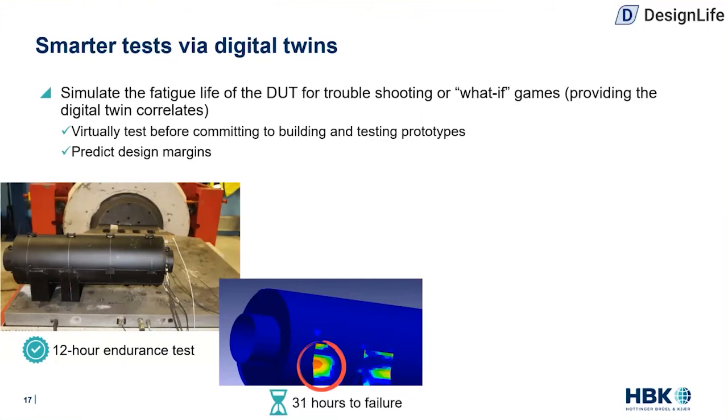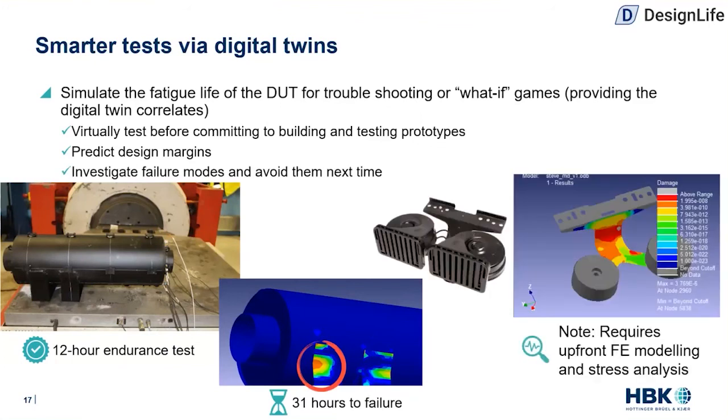specifications. And lastly, the digital twin allows us to investigate failure modes and avoid them next time. So if we do the FEA and the stress analysis and the vibration analysis up front, we can use the prototype as a correlation tool to gain confidence in the digital twin's ability to provide predictions. If we do all that up front, the neat thing is now it's really easy for us to investigate what-if scenarios and failure modes and so on. So that's my second challenge to you of the day, a smarter test by the use of a digital twin, the virtual shaker table, we could call this.